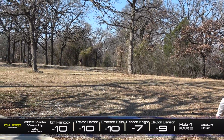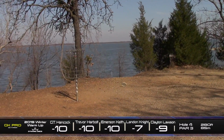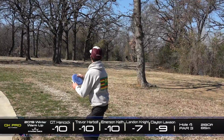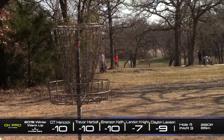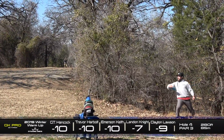Here's GT from just short of the OB. Beautiful upshot. That's great. He'll be able to tap in a 3 there. Here's Clayton for 3 after going OB. Just laying it up. That's still a putt, a little bit short. About 25 maybe? Yeah, 25, 30. Circle's edge.